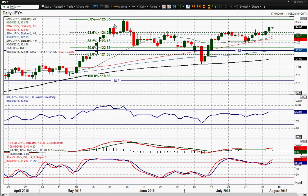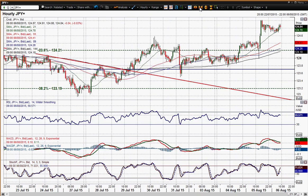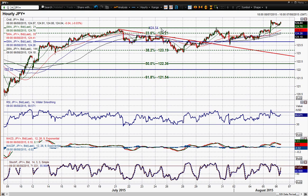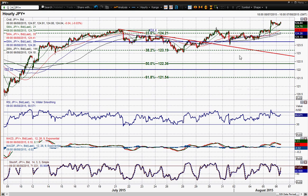I see a test of 125.85 now, and what I'd do is look to use dips as a chance to buy. This is on the hourly chart. Let me just stick in a horizontal line at around that 124.40 level, which is basically where the resistance was coming in, wasn't it?